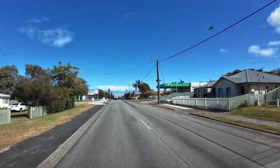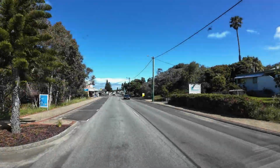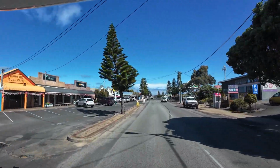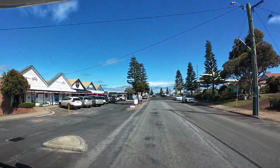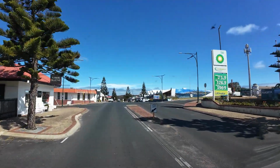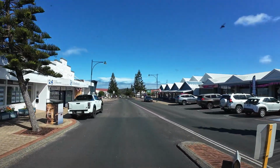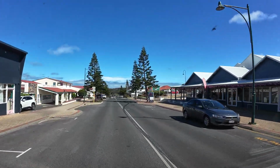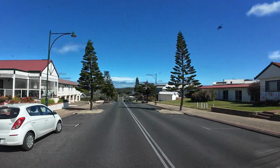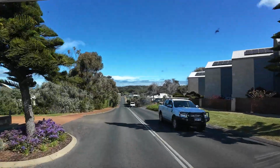There's a waterway down to our left, but I can't see what it is. Cafe there. It's a little set of shops. Pinking up Augusta. I'm not sure what the pink is. Everything's pink. Looks like a nice spot in there. Yeah, that looks lovely, doesn't it? Like a motel restaurant.